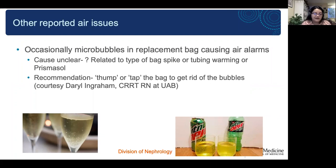And Daryl Ingram, one of the nurses at UAB, his recommendation was just to intermittently thump or tap the bag to get rid of the bubbles, and that seems to work for them.